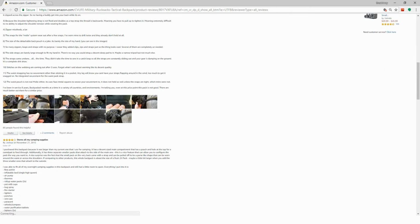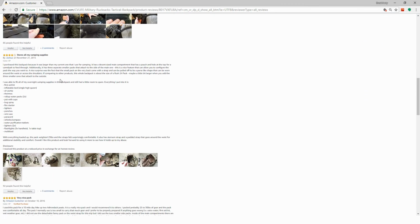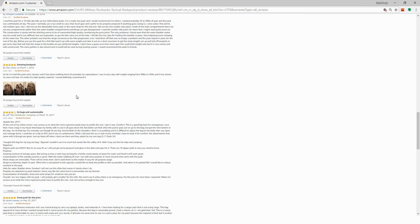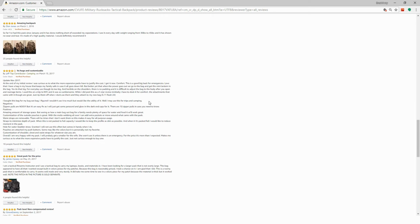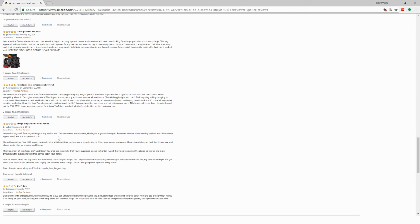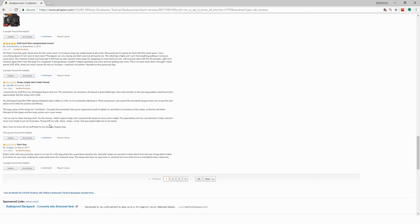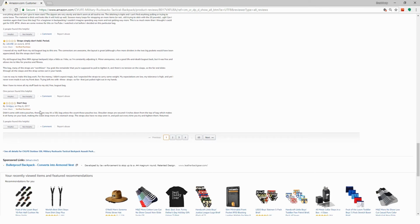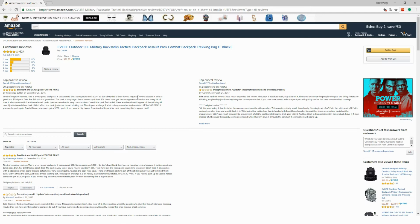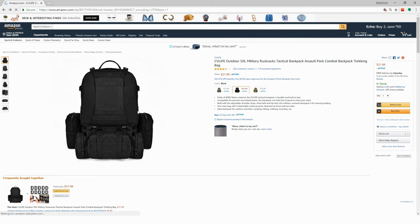Excellent, large. Stores all my camping supplies. Very nice pack. Amazing backpack. It's huge and comfortable. Great pack for the price. Pack love. Straps simply don't hold, period. Well, if your straps don't hold, there's ways you can mend them. One says don't buy. But the overall majority is a 4-star backpack. And so let's go back here one real quick, and I'll show you the reason why I got the black backpack.